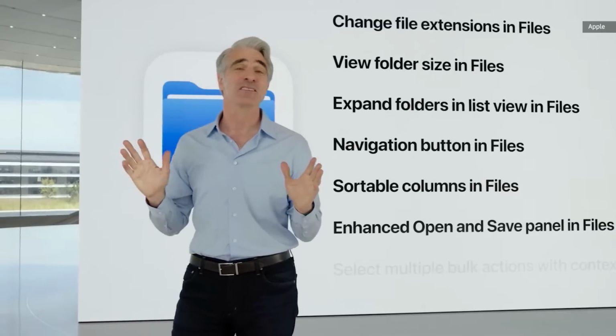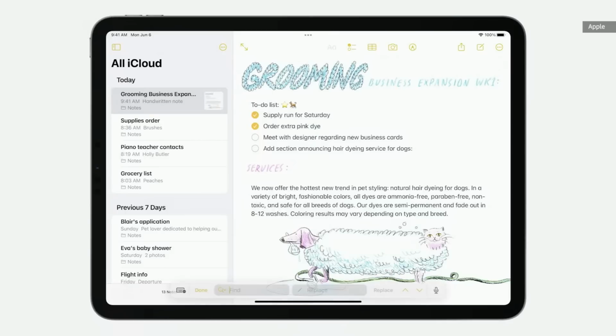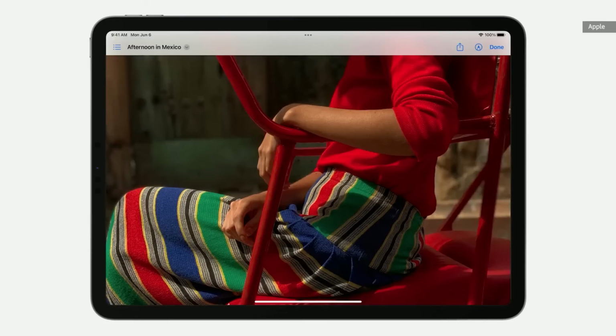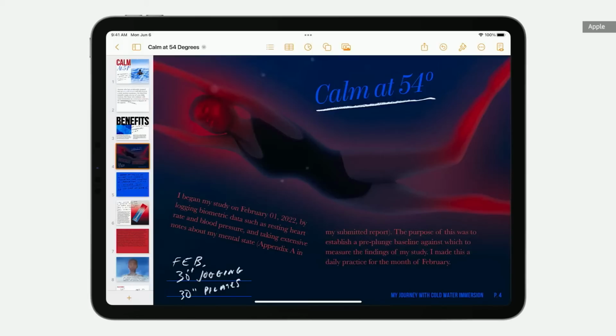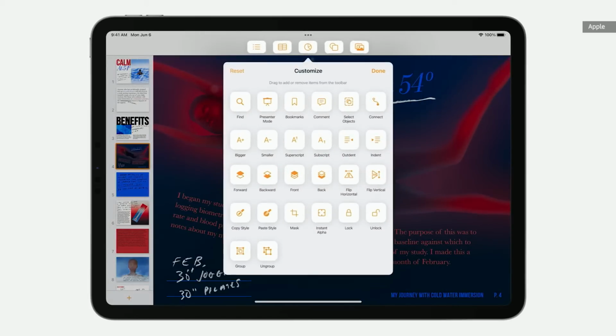We've also added system-wide features that deliver improvements across apps, starting with a redesigned find and replace experience that works inline. A document menu in apps like Files, Pages, and Keynote that reveals common actions you may want to take, such as duplicate, rename, export, and print. And for the first time ever, customizable toolbars in iPadOS, so you can add the tools that matter to you most.